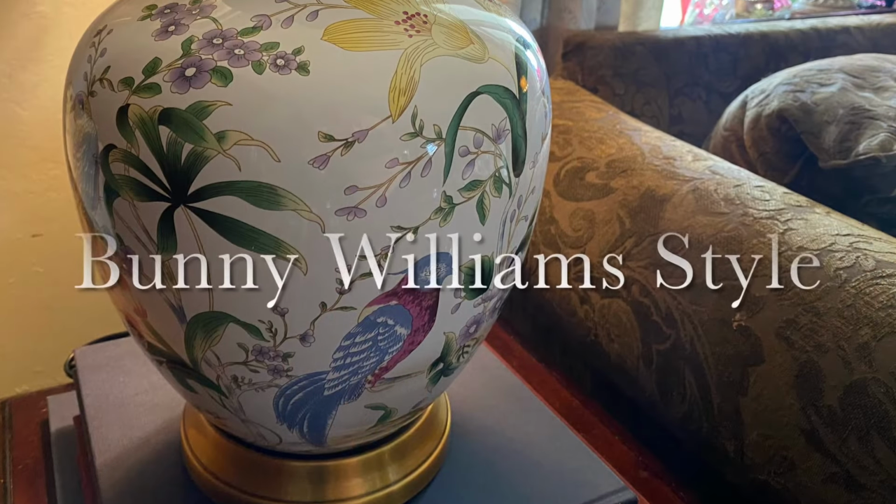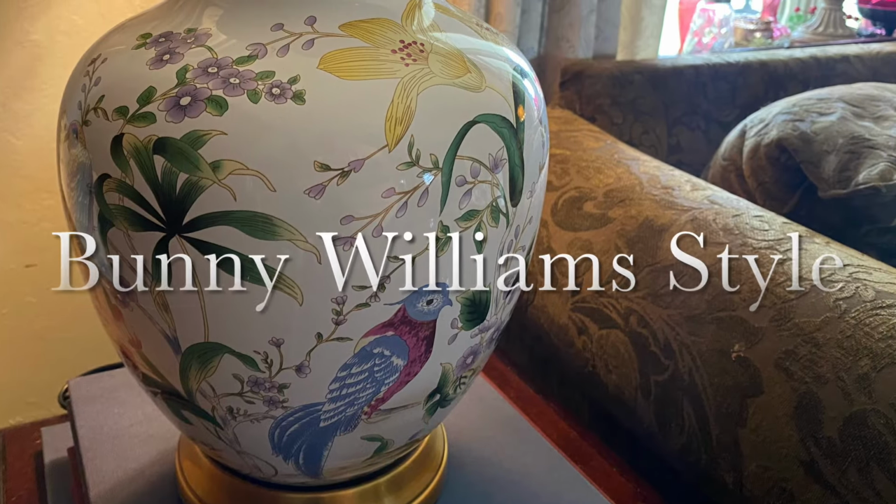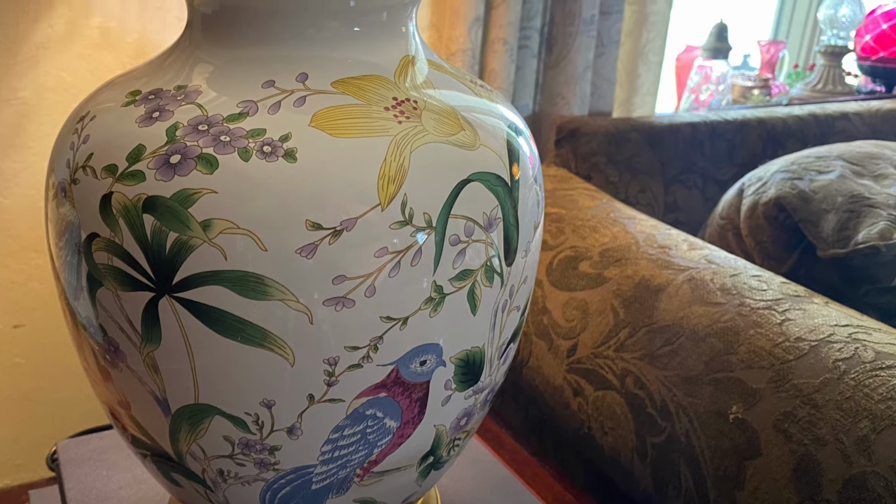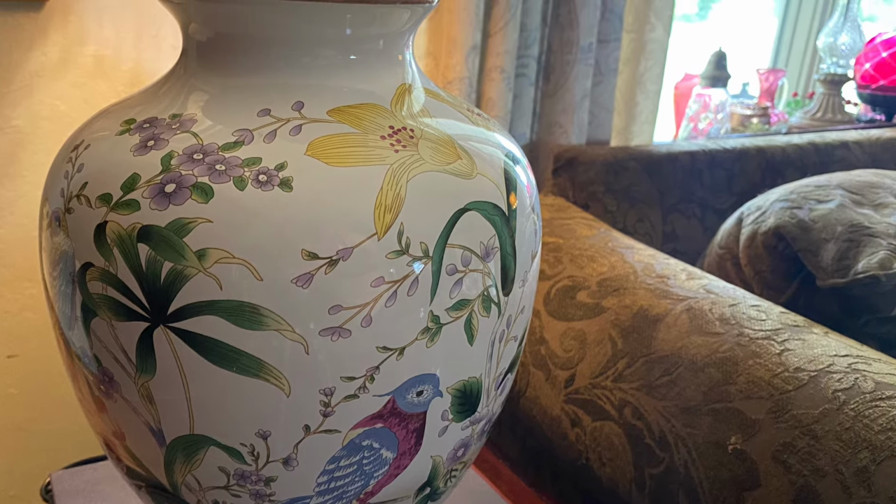And the Bunny Williams style lamp that I found, I didn't think I could fit it into my house. I think I am going to fit it next to my couch. I just have to get the proper lampshade for it, which I will find at the thrift store.